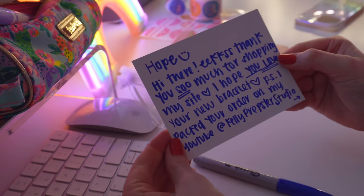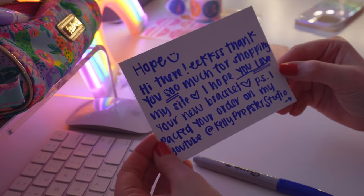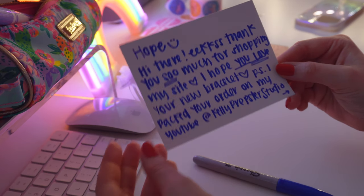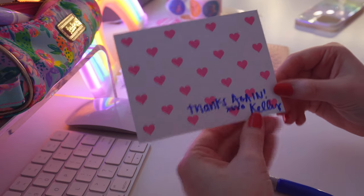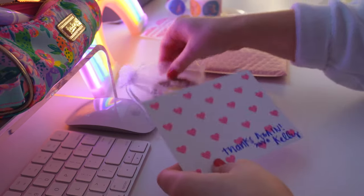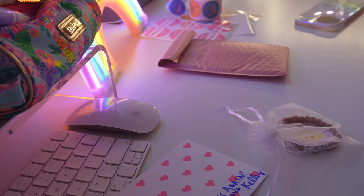I wrote, "Hope, hi there, eek! Thank you so much for shopping my site. I hope you love your new bracelet. P.S. I packed your order on my YouTube at Kelly Prepster Studio. Thanks again, XOXO Kelly." So we got her freebie sticker and her bracelet in here. I have a receipt that is gonna go with this in her bubble mailer.